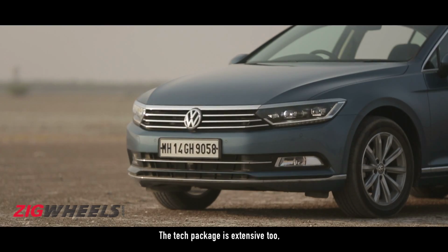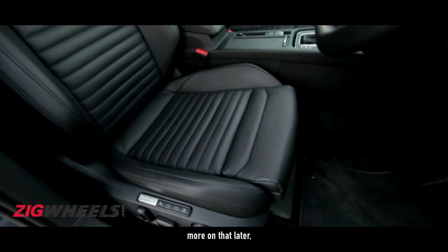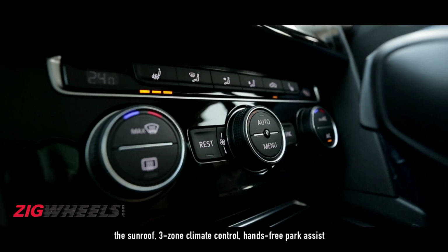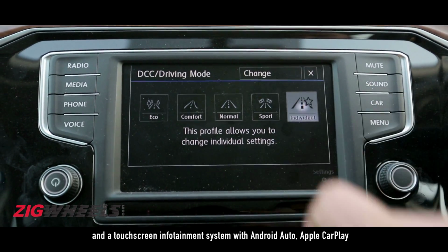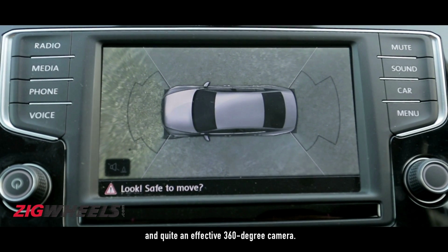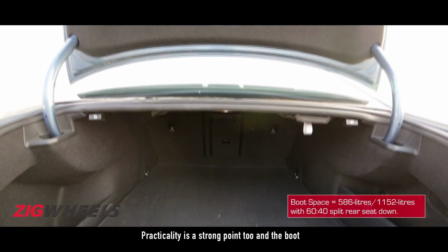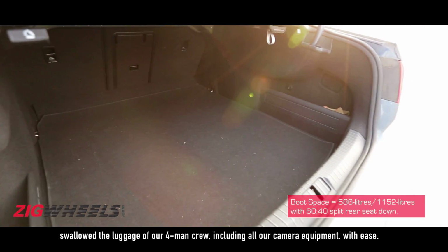The tech package is extensive too, beginning with the massage seat, which can be both a blessing and a curse. More on that later. The sunroof, 3-zone climate control, hands-free park assist, and a touchscreen infotainment system with Android Auto, Apple CarPlay, and quite an effective 360-degree camera. Practicality is a strong point too, and the boot swallowed the luggage of our 4-man crew, including all our camera equipment, with ease.